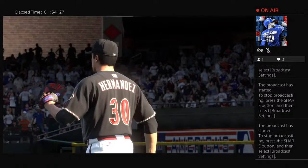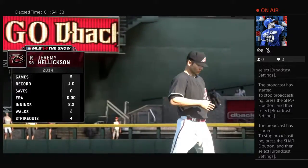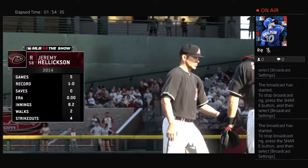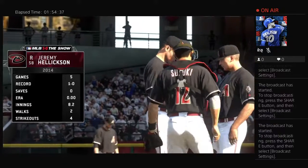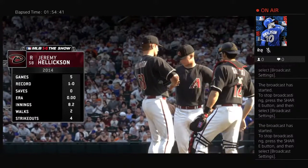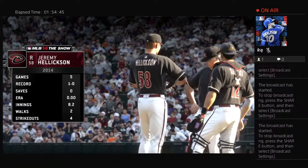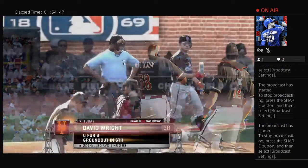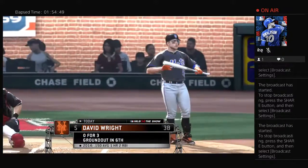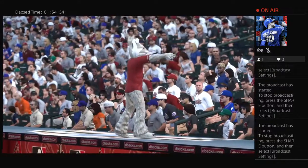The third baseman, Jeremy Hellickson will enter the ball game out of the pen as he'll look to get the final out here in the top of inning number 8. Number 58, Jeremy Hellickson. David Wright will stand in with a showdown looming. 2 on, 2 out here in inning number 8.